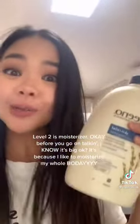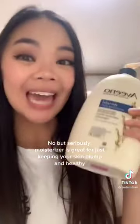Okay, before you go on talking, I know it's big, okay? It's because I like to moisturize my whole body. But seriously, moisturizer is great for just keeping your skin plump and healthy.